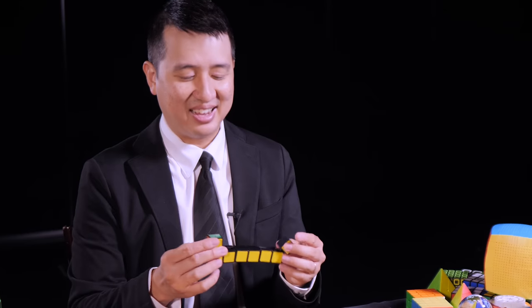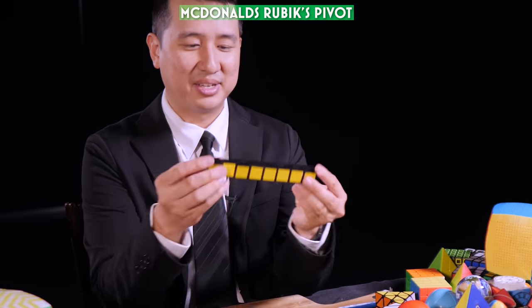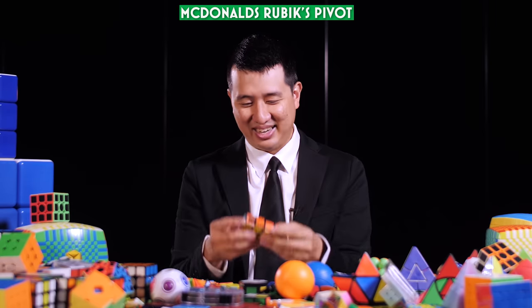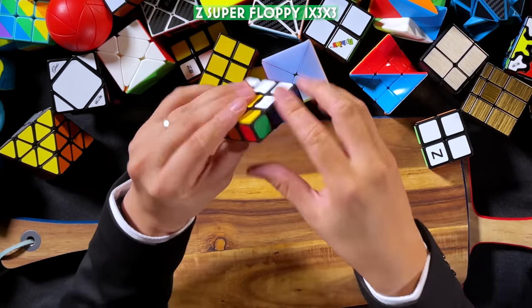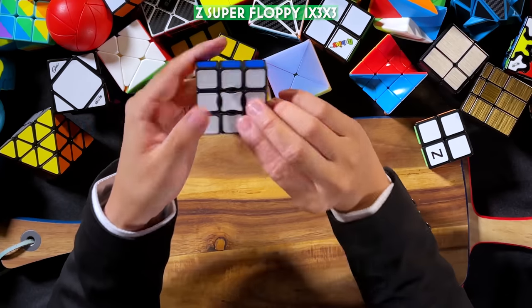Oh, that's right. Another McDonald's Happy Meal puzzle. It's like a bit of a snake. You just bring it together like that. And finally, 3x3x1. These guys are really, really fun to solve because you can't even scramble them up very much.